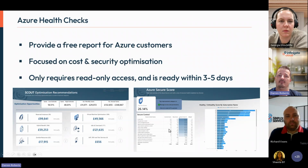But you can see on this report, it will start highlighting the things that probably should be done quite quickly, because that's a very low score. The fact they've got MFA enabled and the secure score is that low means that there's a lot of vulnerabilities in this environment.